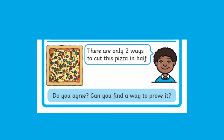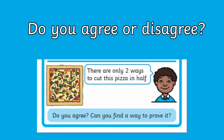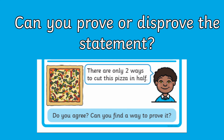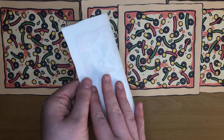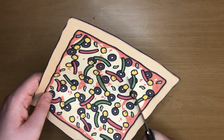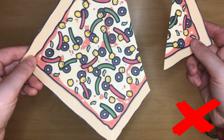The final question is a statement. Ask children if they agree or disagree. Can they explain why? Can they prove or disprove the statement themselves? Give children several cutouts of the pizza. How many different ways can they find to cut it in half? Are they sure their ways are all correct?